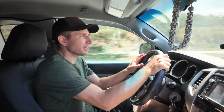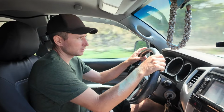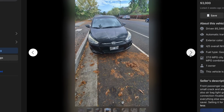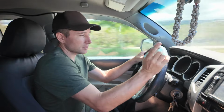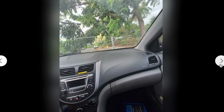So the car I'm going to look at is a 2015 Hyundai Accent that I found on Facebook Marketplace. It's only got 85,000 miles. He wants $3,000 for it. I think that it's probably worth, once it's all fixed up and running, $4,500 to $5,000. So what interests me in this car is that, according to the listing, everything's running great except for a cracked windshield, and it's pretty dirty.